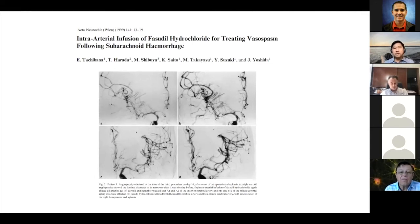Predominantly, it is used in China and Japan as a treatment for vasospasm after subarachnoid hemorrhage. This is one of the CT angiograms from this type of work, where you inject Fasudil intravenously, and it basically helps to open up the artery and improve perfusion to the brain. It is not yet FDA approved to be used in the US, but there is evidence that it has salutary effects in stroke, and it is fairly tolerable and has a pretty good clinical safety profile.